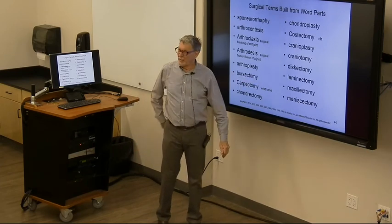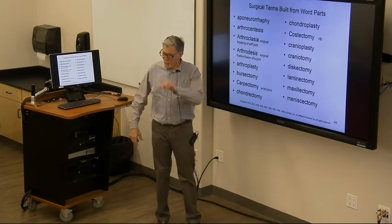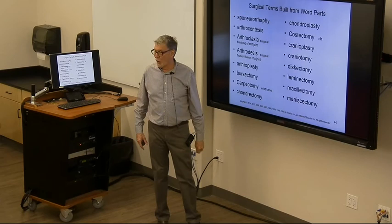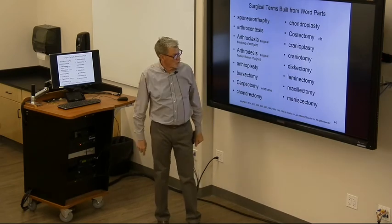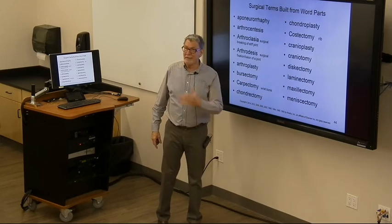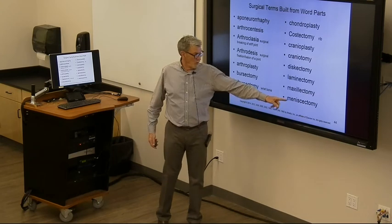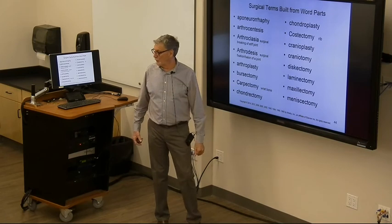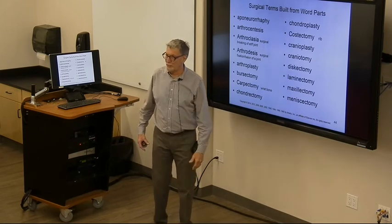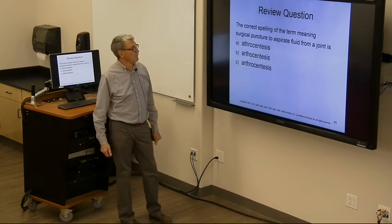Discectomy, taking part of the disc out. That's what Judy had done. The part that was bulging out was shaved off. Laminectomy, part of the lamina of the vertebral arch. Maxillectomy, has to be for cancer, I would imagine. Meniscectomy, I had part of my menisci shaved out when I was having my ACL replaced because I had athlete's knees. Surgical puncture to aspirate fluid.